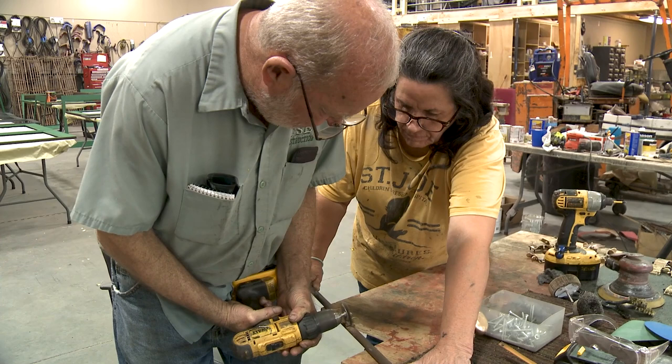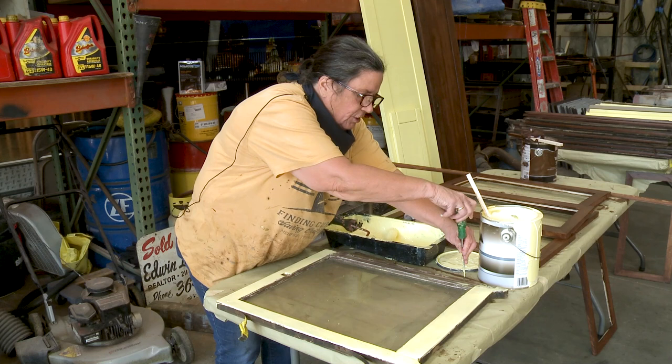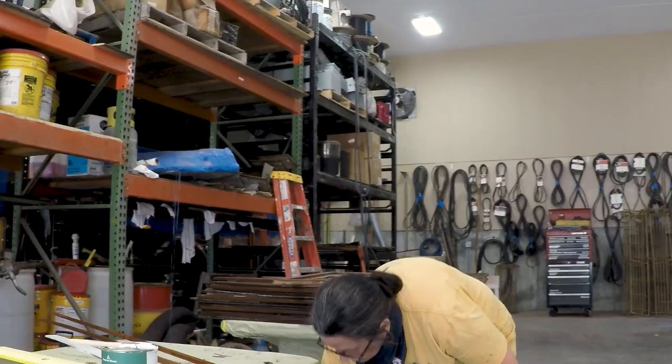I'm Mavis Baker, and I am one of the hostesses on the buses, the tour buses. So I go out on the trips and cook for the passengers, take care of the passengers on the buses. And then they called and asked if we wanted to help restore a train, and here we are.